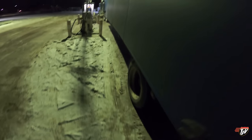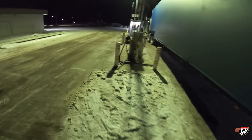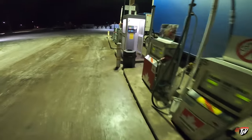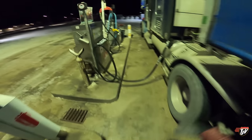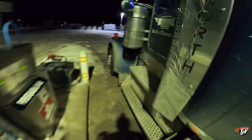Two, three, four, five, six inflated tires on the trailer. That's fantastic. It's good news. Oh, and they do have a garbage can right here. Fantastic. Lots of fantastic stuff going on here. It's the word of the hour. Fantastic. We're at 138 liters and counting. It'll be quite a bit.